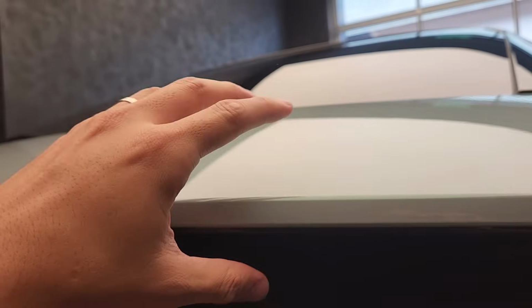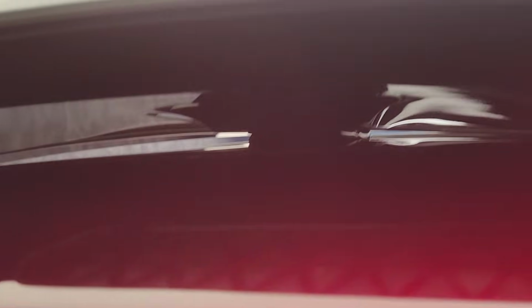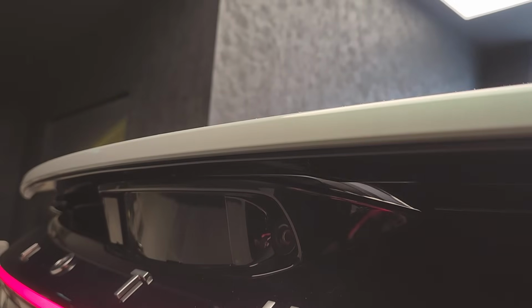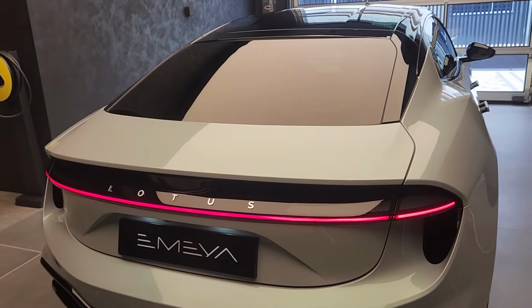Now you see, this is an active spoiler. Obviously it will rise up, all right? But inside here, you can see that. Look at that. Air actually travels through. This is a spoiler, right? So it also forms a negative space, a dark space. And you see where they hide the LiDAR at the back? They hide it here. Beautiful execution. Absolutely stunning. The way they hide it, beautiful.